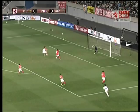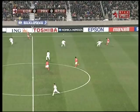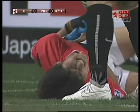Here's North Korea, great ball whipped in, free header! Did that go over the line? That looked as though it went over the line, but Lee Woon-jae has managed to keep that out. That is an unbelievable save. So right at the start of the first half and right at the start of the second half, the veteran keeper comes up with two amazing saves.